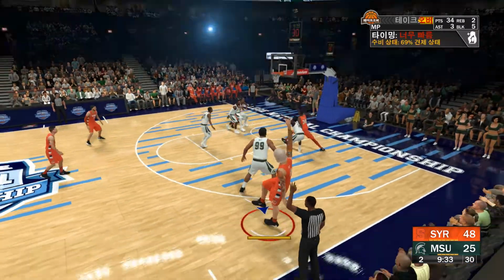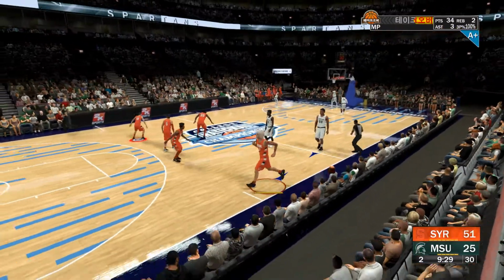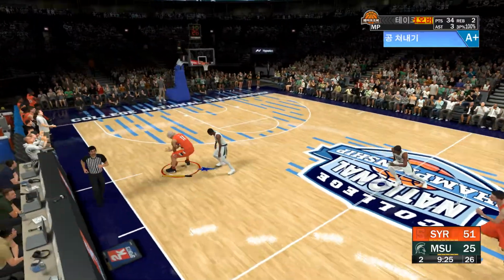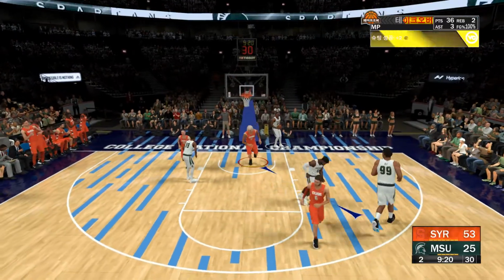Fires from deep. And again, it's Syracuse with a three. Really hard to be disappointed at the defensive effort there. MP just beating them with better offense. And stolen by MP. And MP throws it down.